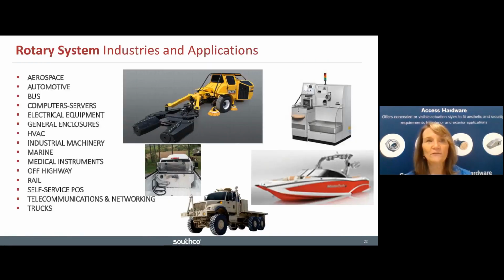So rotary systems are useful in a wide range of industries and applications. Over the years, I've seen it used in almost anything, from aerospace and automotive, really big in general enclosures, HVAC, industrial machinery, marine, because we have those great stainless steel solutions. R4EMs are used very heavily in medical instruments because they offer that electronic release with keypad or a key fob. Off-highway, very, very useful in off-highway, and especially a lot of our heavier duty applications are used there.